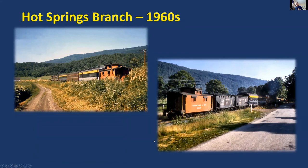Mixed train on the right-hand side, bringing coal up there. It might be boxcars bringing up supplies. But there was always a caboose, and there was usually some sort of freight cars attached to the train. On the left-hand side, they did not have freight cars in that particular view. This would all be in the mid-60s.